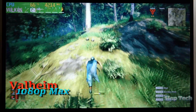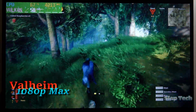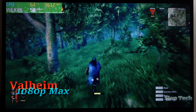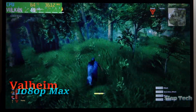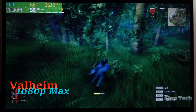When cranked up all the way, the simpler environments allow for an easy 60. Frolicking in the forest and other parts of the game with more detail will cause the performance to dip, but nothing too catastrophic as to make it less enjoyable. A complex housing quarters will also be a challenge for the RTX 3050, but it's also a challenge for a lot of other GPUs as well.